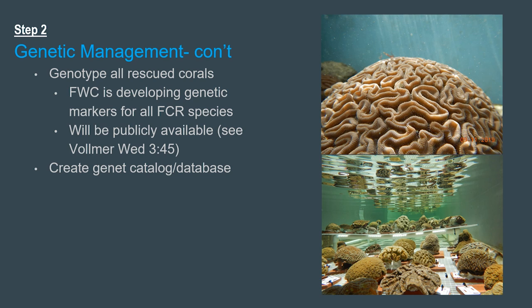The genetic markers for all 20 Florida rescue species will be made publicly available. Please see Alicia Vollmer's talk on Wednesday at 3:45 for more information. Finally, rescue projects and programs should utilize genetic catalogs or databases to house all of the genetic information collected during coral rescue activities and make it available to the broader restoration community.